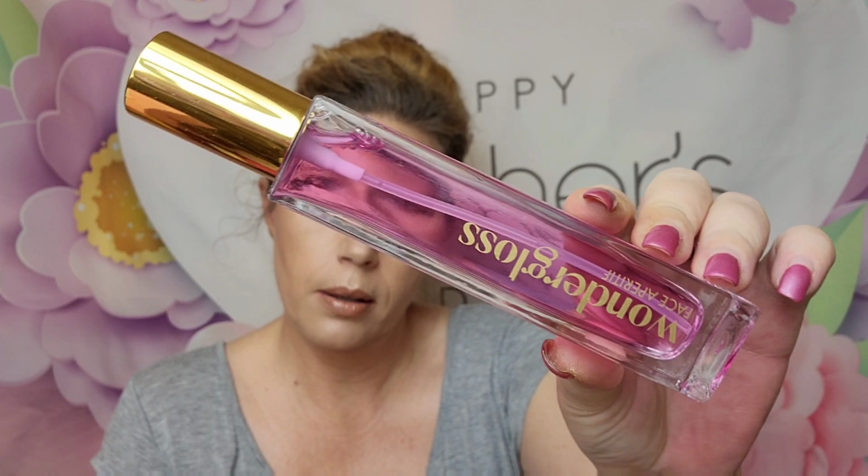Ooh, the packaging is so pretty. Look. Let's give her a try. Let's see how dewy it makes me. And I know that some people are kind of sensitive to floral scents or rose. Like this one says it's rose. I really like rose scents, so I don't know.